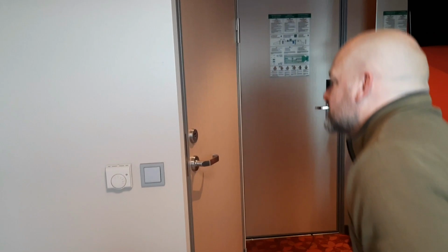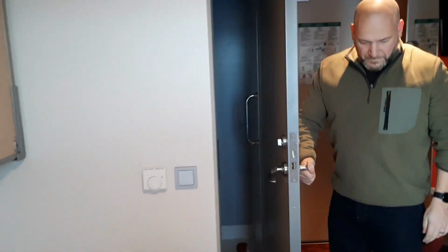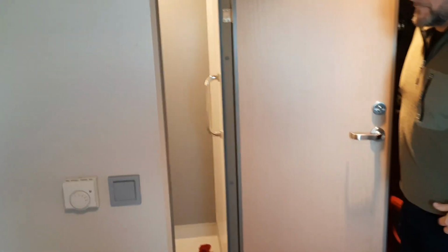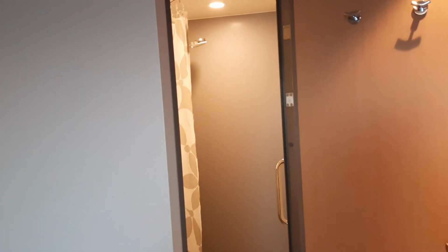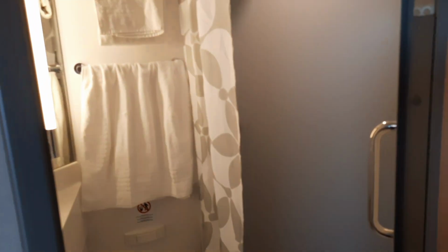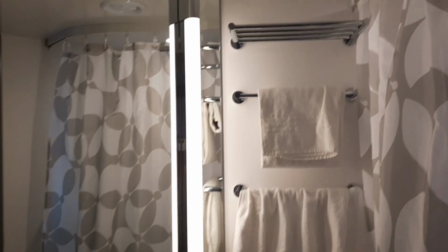Bathroom? So let's have a little look inside the bathroom. It's very small and compact, but it's absolutely fine for just travelling, and obviously we're just going to Spain. So you've got the little toilet, and then behind here you've got the little shower. I can just pull that there, and then towels.